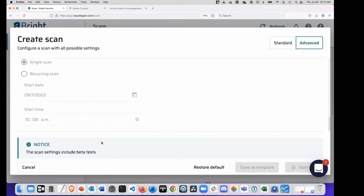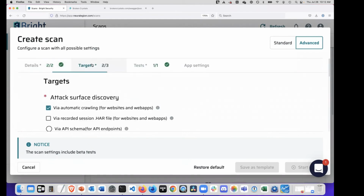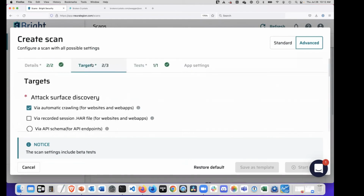It's fine. So then we go up to the top and we go to target. So what are we going to scan, right? Where are we going to point our DAST? I'm just going to check in the chat. I have a warning saying some of the settings and targets are incorrect. Yes, you definitely should have that. And the reason is we haven't picked a target yet.